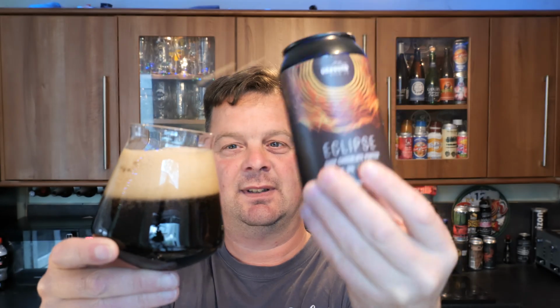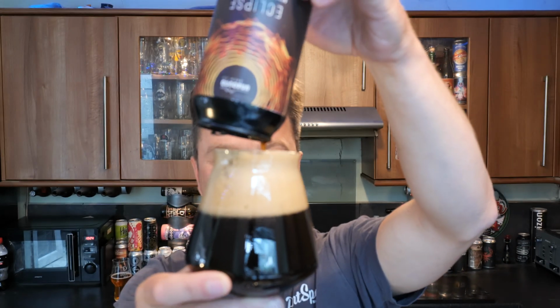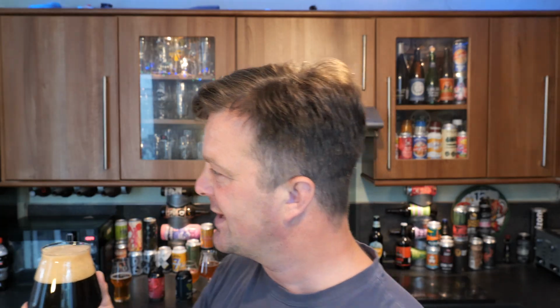There you go. So you're not tipping any beer all over your nice cream sofa or carpet. I must be a beer drinker because I've just tiled my floor and I've got a leather sofa. No carpets or cream cloth sofas in sight in my house. No way. They would be covered.